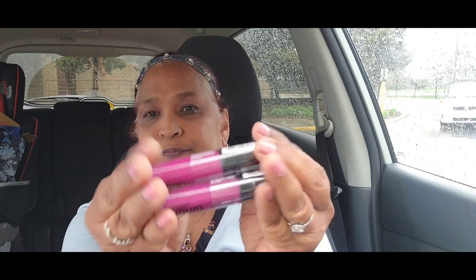Then I picked up these two. And this is Liquid Catsuit Nice to Fuchsia. Nice to Fuchsia by Wet n Wild. So I got these two. You guys know this, these are my colors, right? Nice to Fuchsia.